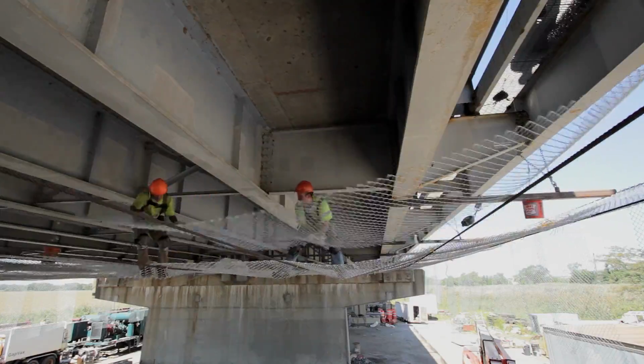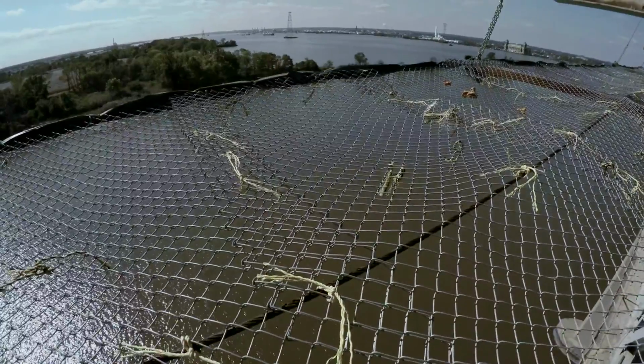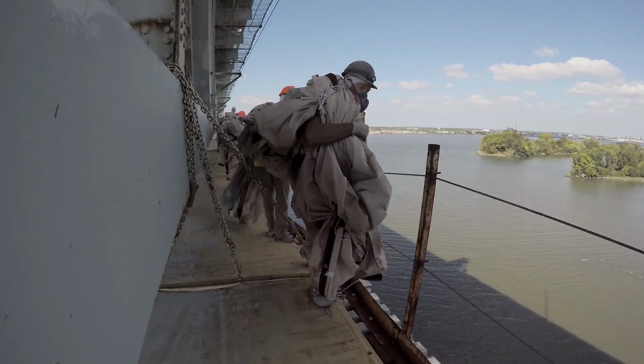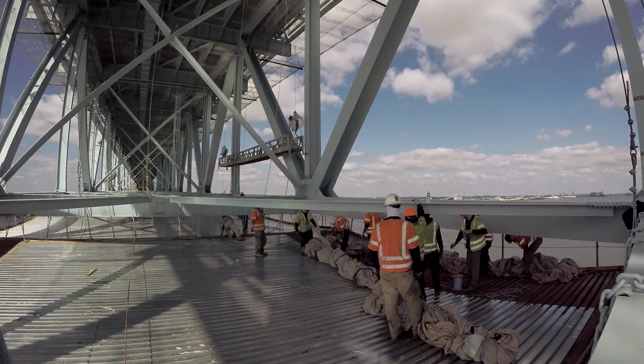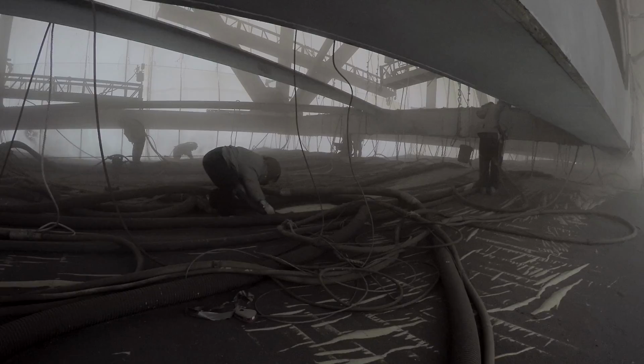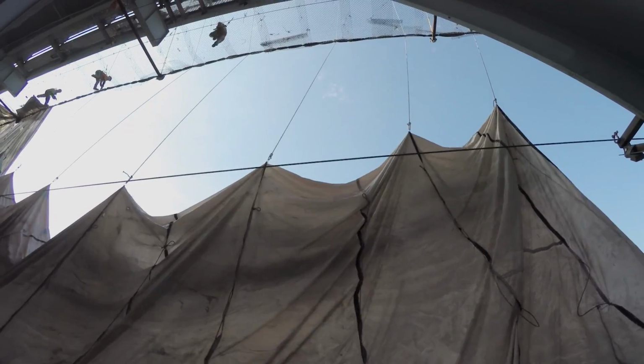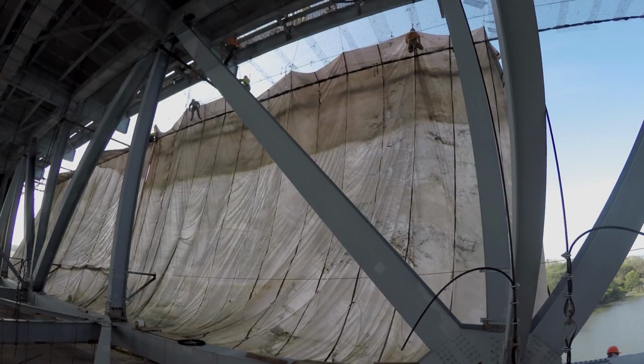The decking and fencing are where bridge painters will stand to sandblast and repaint the steel. Now they can build a containment area, an OSHA requirement where the de-leading and sandblasting takes place in an enclosed but ventilated area. Tarps are lifted into place with ropes and pulleys.